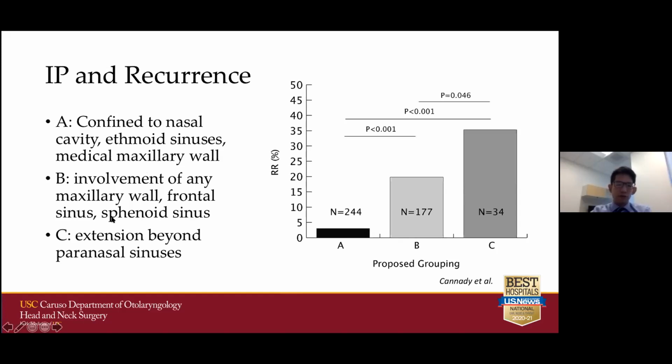Whereas tumors that involve any of the maxillary wall, or frontal sinus, or sphenoid sinus, the recurrence rate was about 19.8%. And then in inverted papillomas that extended beyond the paranasal sinuses, the recurrence rate was 35.3%. And so this can be interpreted that aggressive disease is related to location, or that aggressive tumors tend to spread to group B or C areas. So the larger the tumor, the higher the risk of recurrence.